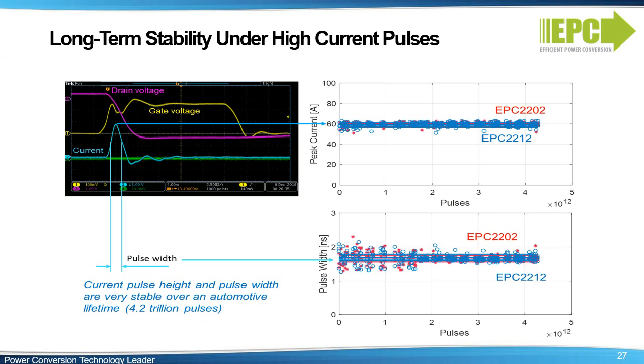In the graphs on the right, you'll see the peak current, which is about 60 amperes. And we measure the peak current to make sure these devices are still surviving. And it's out past 4.2 trillion cycles, which is a little bit more than the projected automotive lifetime for a LiDAR system. You'll also notice that the pulse width is very stable at somewhat under 2 nanoseconds. So these devices are very, very stable. And again, we test many, many devices, and they're all very stable.